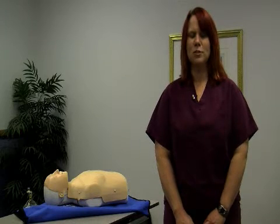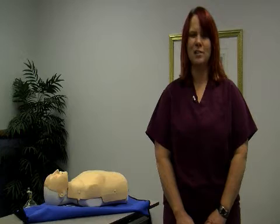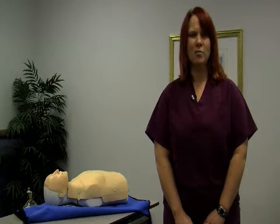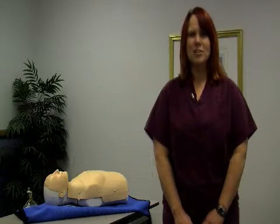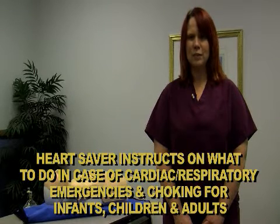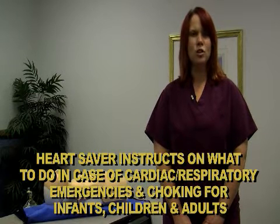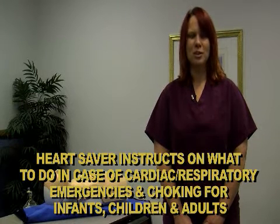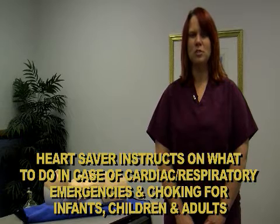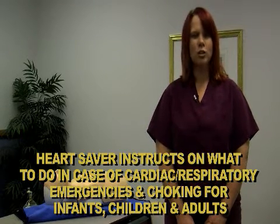That is a major difference between the classes that we're required to take as medical professionals and the classes that we offer for the general public. There is no written test. HeartSaver is a great class. You can learn to treat adults and children and infants who are having a cardiac or respiratory emergency, and also who are choking. So all those great things with infants who are choking and people don't know what to do, we do teach you what to do in a HeartSaver class for a choking infant or a choking adult or a child.